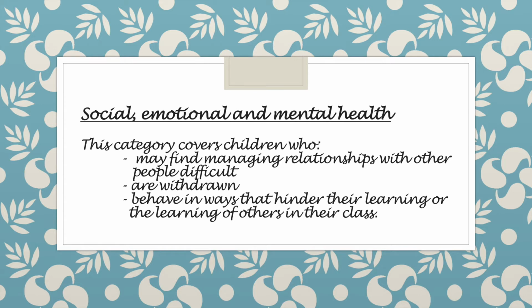In addition to this, group intervention could also be put in place, a programme so they can learn about social skills, and if this is not successful, then we'd also put one-to-one support with our inclusion TA, who would do a programme specifically targeted toward that child's particular needs.